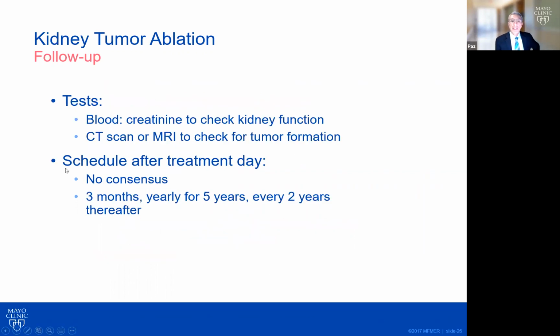The follow-up is very simple. As I said, we check the blood, we do CT scans or MRI to look at the site, and then there is no consensus how often to meet. But I like to check at least once around 3 months and then yearly for 5 years. If after 5 years there's nothing, then we spread out to every 2 years. I personally believe that we should follow patients on an indefinite period every 2 years.